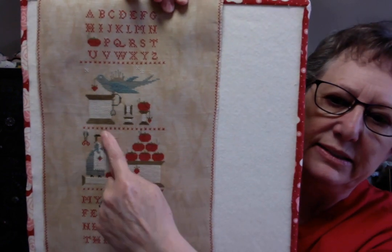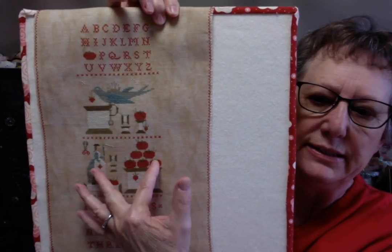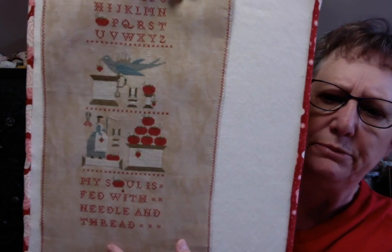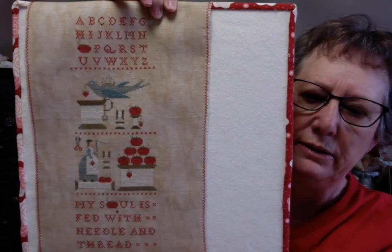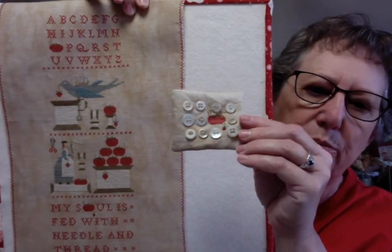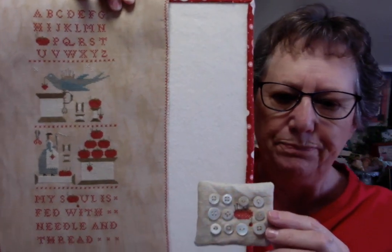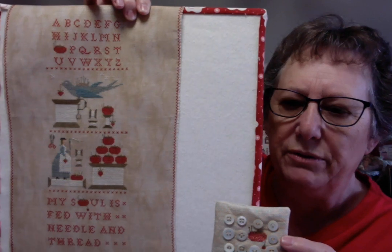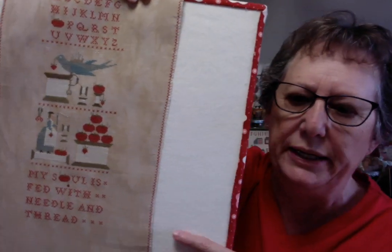Now this is one pillow and this is one pillow. So these two designs, I just put them next to each other. And of course this is the sewing bird. And then I made this little pillow by itself. And what I want to do, I have a metal sewing bird, I have this little pillow, and of course I have some tomatoes.